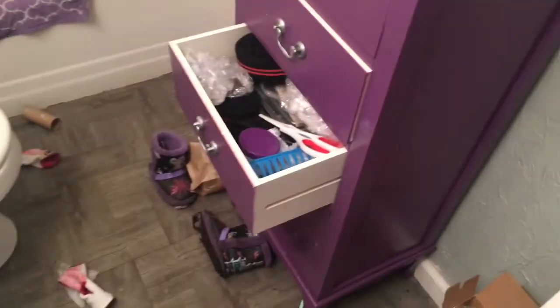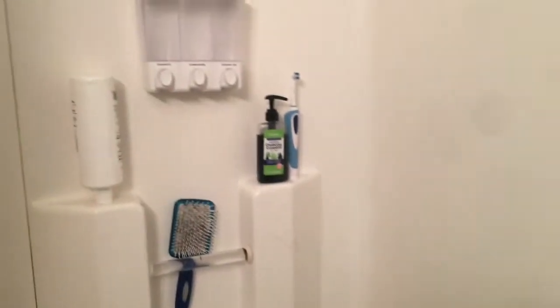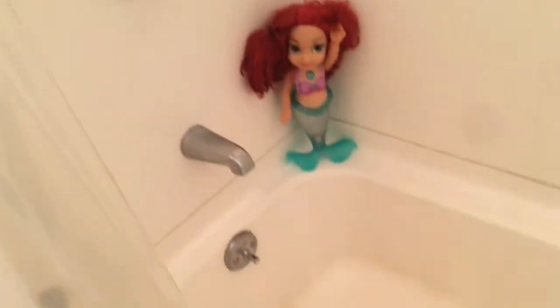And this is what the bathroom looks like at the moment. We're gonna be scrubbing the shower, we're gonna be scrubbing the wall. I'm gonna show you in a minute what the wall looks like, because it seems like the kids are literally spitting their mouthwash on the wall. So I wanted to clean off the walls as well, just so it can be nice and fresh and clean.